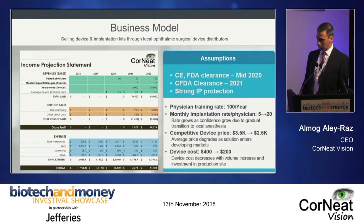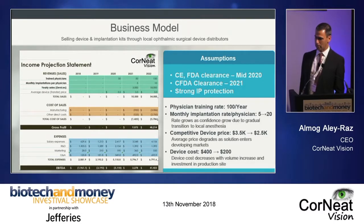If you look at just a simple example, if we enter the market with 50 trained ophthalmologists that each and every one do 5 operations a month, with a transfer price of about $3,000, you get to $10 million off the bat by entering this way. And our focus is totally on training and getting all these advisory board members to actually experience the operations and be part of the clinical trial because they are the key to reaching and exceeding these numbers.